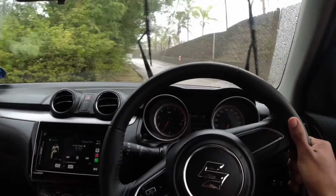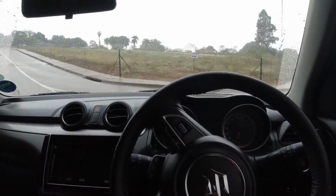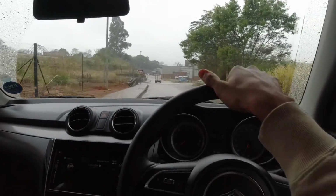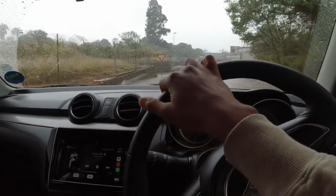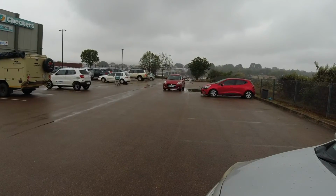So some driving experience highlights. So for me, my favorite thing about driving this car is the suspension and how the car just feels to drive. The suspension on this car, I've often said, feels really good. It feels like they've done some kind of magic that till this day I cannot understand.